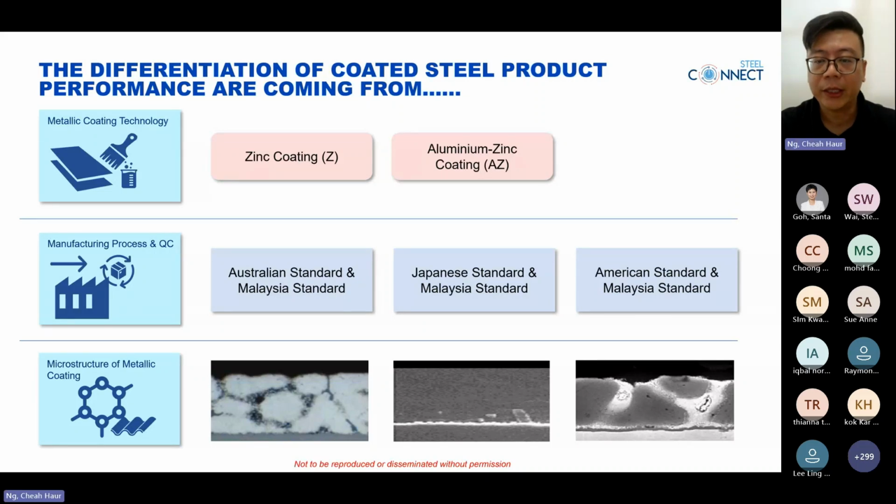So as mentioned in the previous slide, none of the coated steel manufacturers can patent the metallic coating technology, but the manufacturer can patent the manufacturing process or QC process and the microstructure, right? So this is the thing that most coated steel manufacturers only patent, these 2 things to control their products. So in short, there will be no equivalent coated steel product in the market because all of them will be manufactured differently with different methods.